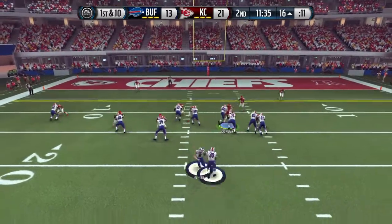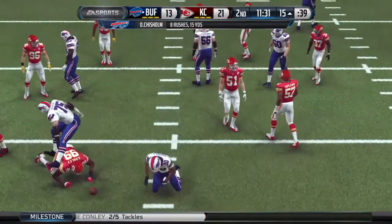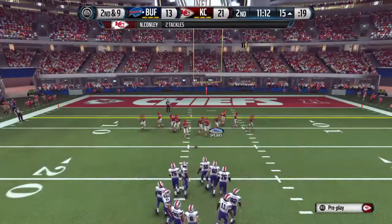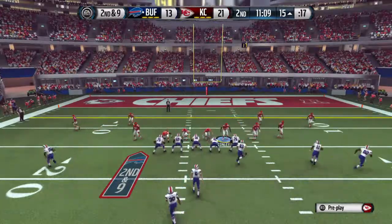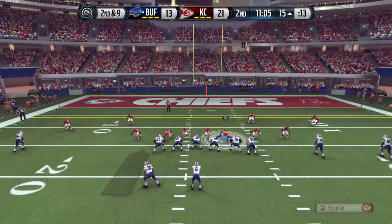First down and 10. To the ground. In the end, it picks up only a yard. Good coaching on the defensive side. Everybody stays at home. They stay in their gap, and they hold that run to a short gain. Second and 9.